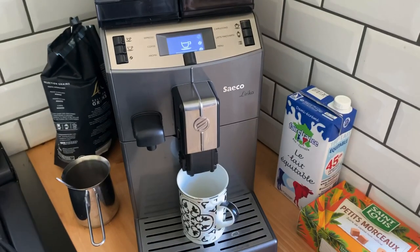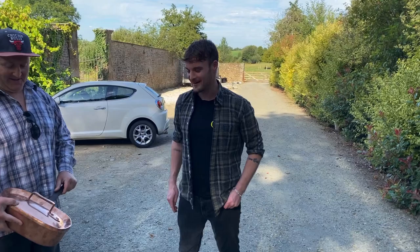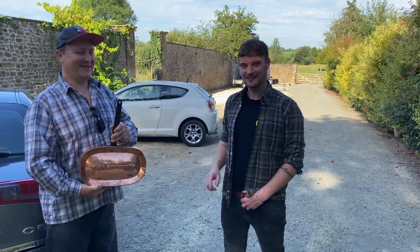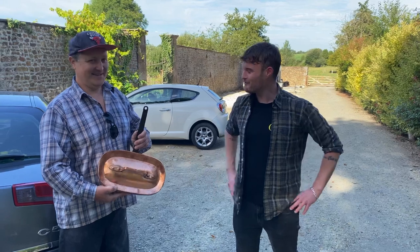There we go. Fancy machine. Right, well, Sean's just brought something to show me today, and I'm actually quite interested in buying it. Sean, you have an Etsy shop, don't you? I've got an Etsy shop, yeah, with a few things in it. And he sells a lot of copper cookware, and he's brought this in to show me. Can you tell everyone what it is?